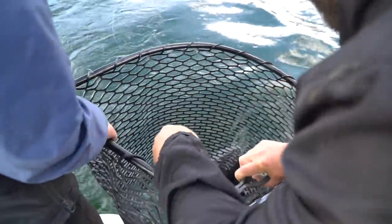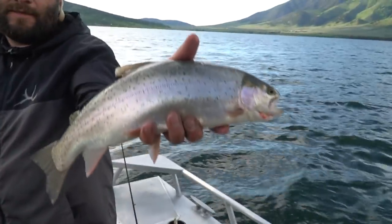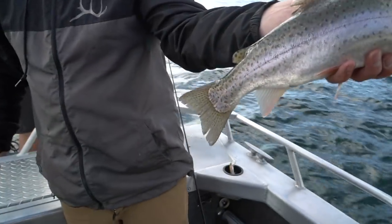This is number... Can we say 70 yet? Yeah. Dude, I think we're at 70. 70 or 65? I have nobody else to thank but this guy. Hey, dude, I put you right on the fish, and I can't help it if you caught them all. I'm pretty much just an extension of your arm. You're amazing. And that's what we've been dealing with all day. Dang, he's a pretty one.